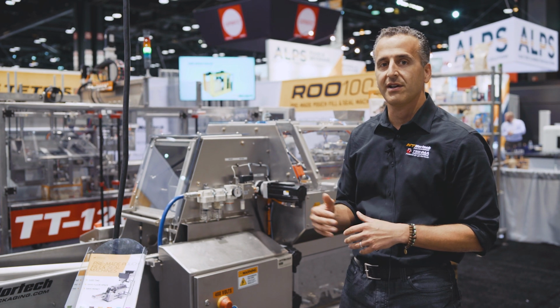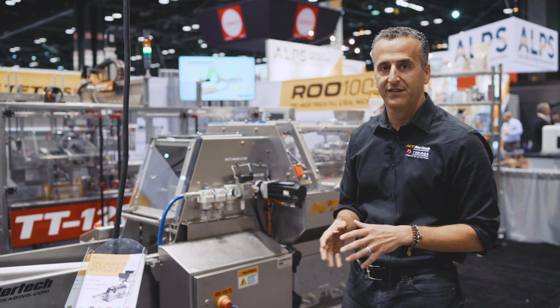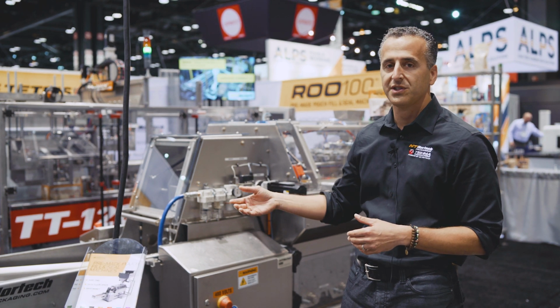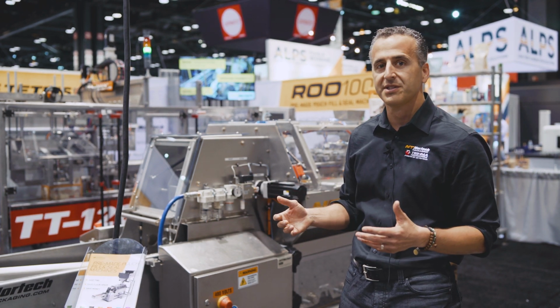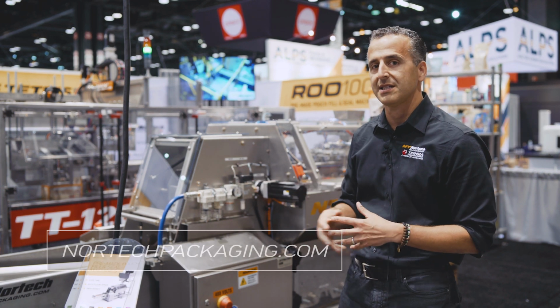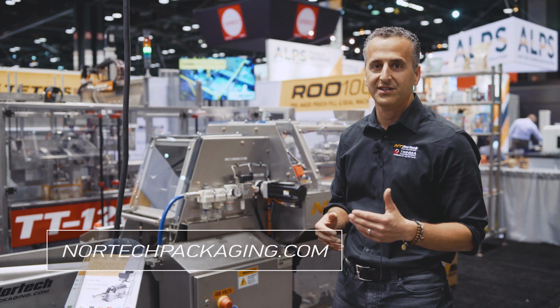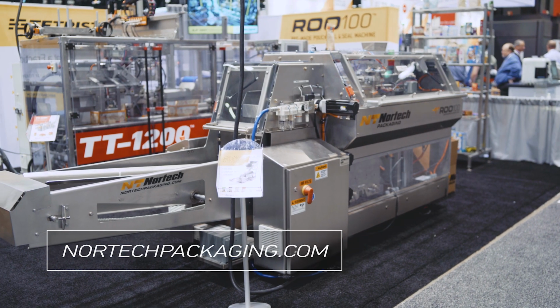Another key feature is our infeed, where we get rid of the shingling effect on the introduction of the pouches into the system. Our approach to stack the pouches gives you 100% efficiency on pouch placement into the system. Come visit our website and find out more of the details on the RU100.